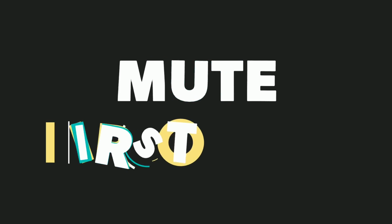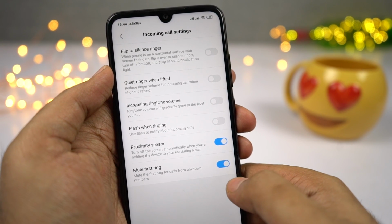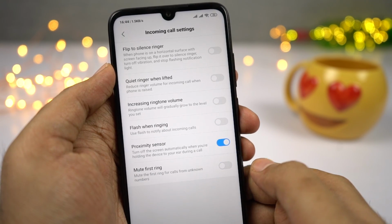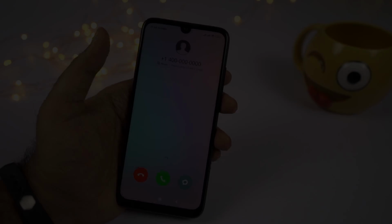Next we have mute first ring from unknown numbers. Now once you enable this feature, every time you get a call from any unknown number, the first ring, that's probably 2 to 3 seconds, will be silent, and after that, you will hear the ringtone. Here's a quick preview.